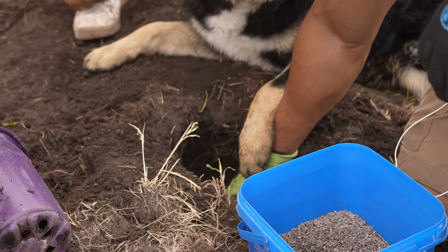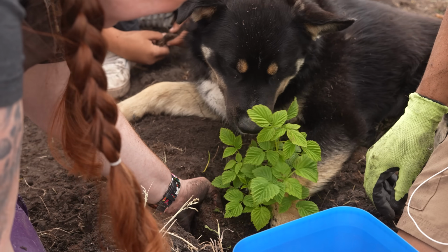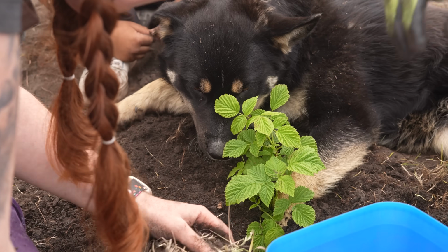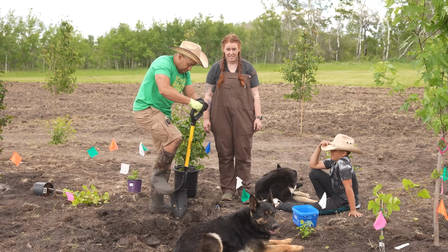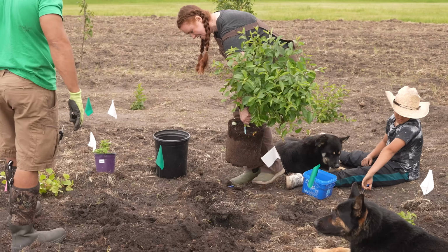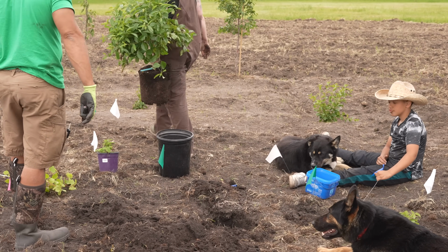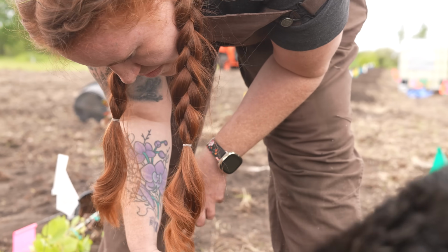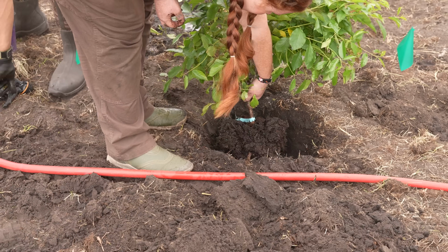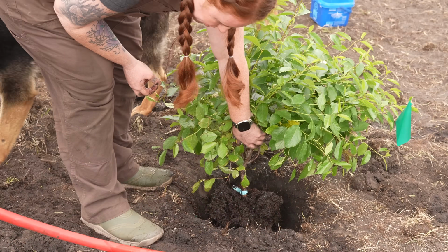We can plant some dog paws. That is too pokey. And then this one's blue. It's too dry to plant just on its own. Okay. Wow, he dug it like the perfect depth.